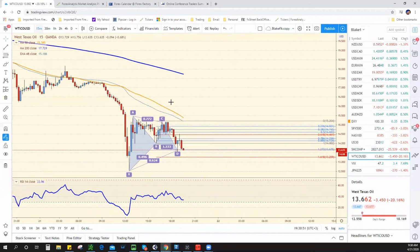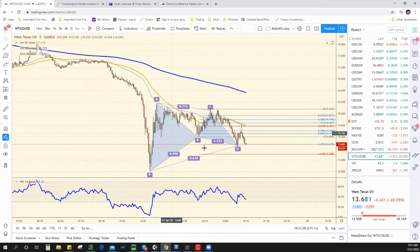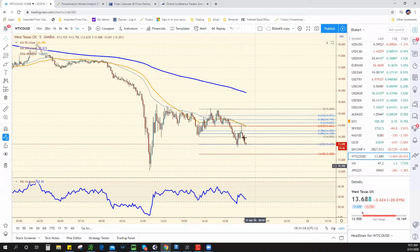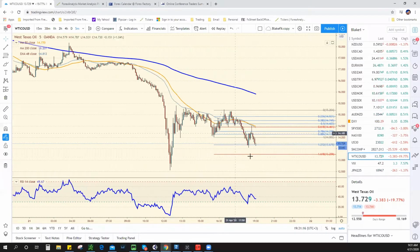I was looking at the continuous contract a little bit earlier, and we found this little Gartley pattern, which actually worked out pretty well for anybody who was looking at it at the time. We were looking at this in the chat room, and we had a little Gartley pattern, and we bounced. Bounced pretty good actually, 1359 to 1440, so not bad. But the continuous contract is still trading pretty heavy, as is crude oil. Okay, so it's just something that we should note.